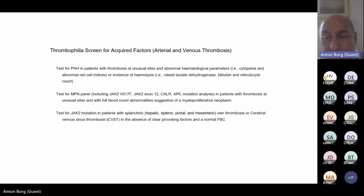So you test when there is a thrombosis in unusual sites with some abnormal hematological parameters, such as 1 or 2 low blood counts or abnormal indices, like very often you get a low MCV and a bit of anemia, because PNH can lead to intravascular hemolysis, hence the anemia, and iron deficiency leading to the low MCV.